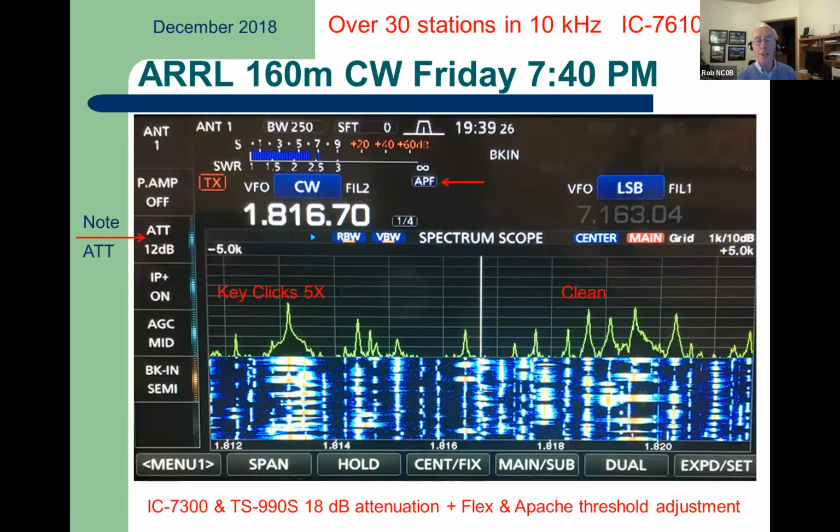Now here's the contest 2 years ago that's happening this weekend, the 160 meter CW contest, and I consider this a real good test for a radio for dealing with lots of signals that are strong. You might even have locals that are, who knows, 80/9. So in this case, as you can see in the upper middle, I've got the audio peak filter on, which I always do on CW. There's over 30 stations here in a 10 kilohertz span, and this happened to be an ICOM 7610. And over in the left, of course, the preamp's off.